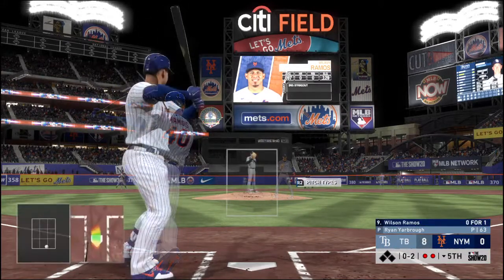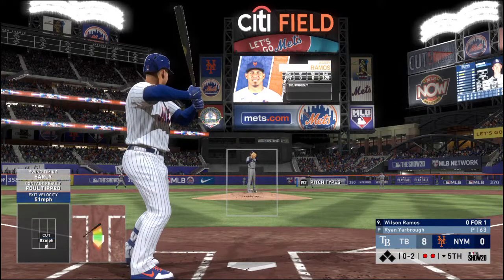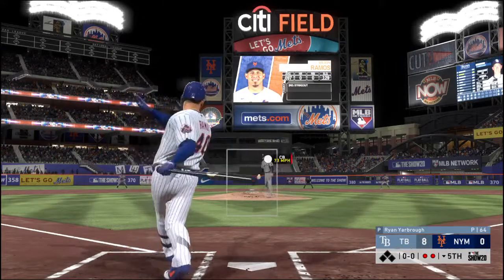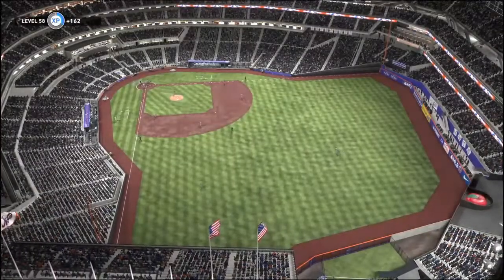Barely able to make contact. Down 0-2 now. 0-2 count, and the pitch. And he struck him out, his 8th punch out of the ball game, and that one ends the inning.